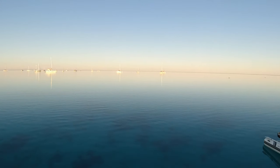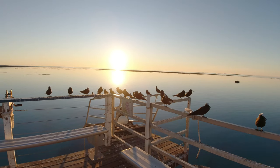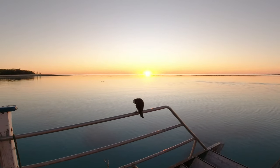From beautiful pastel sunrises to absolutely stunning sunsets viewed from an abandoned tourist pontoon, Lady Musgrave turned on an incredible display of colour every day during our stay.